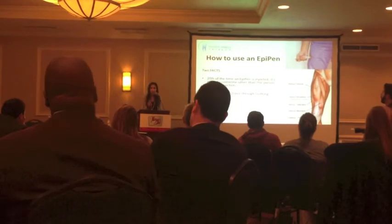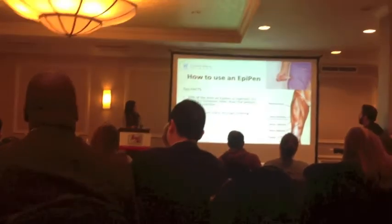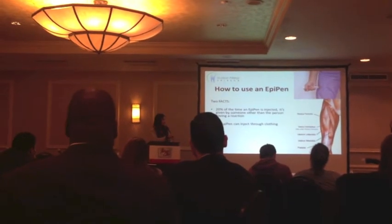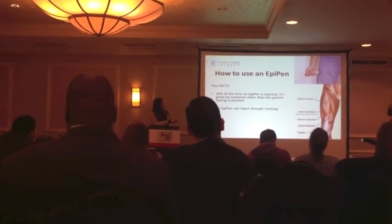Really, you want to just inject on the outside part of the thigh. And the reason why I'm even mentioning this is because 20% of the time an EpiPen or epinephrine is injected, it's being given by someone other than the person having a reaction. So there is a chance that you may have to administer it. And epinephrine can be injected directly through clothing.